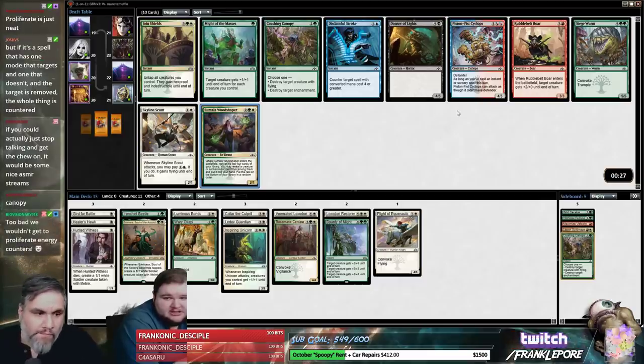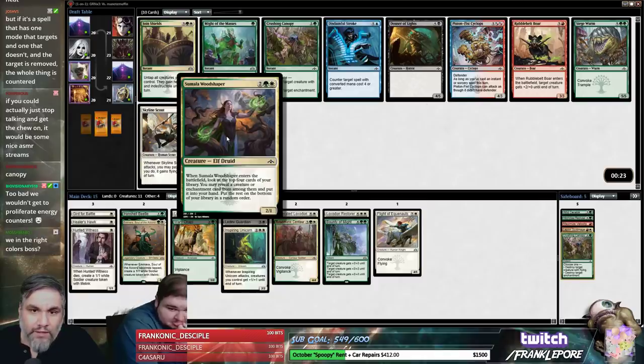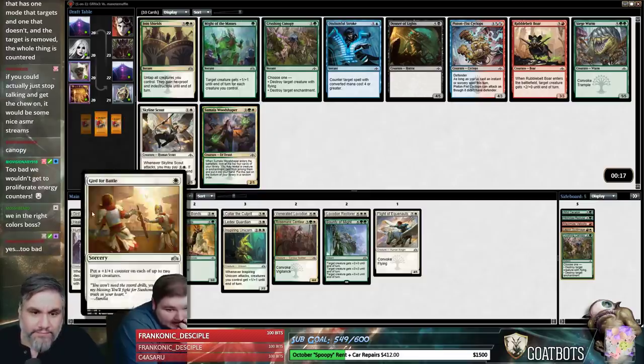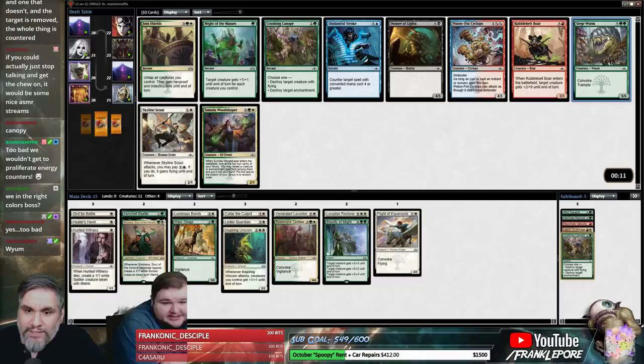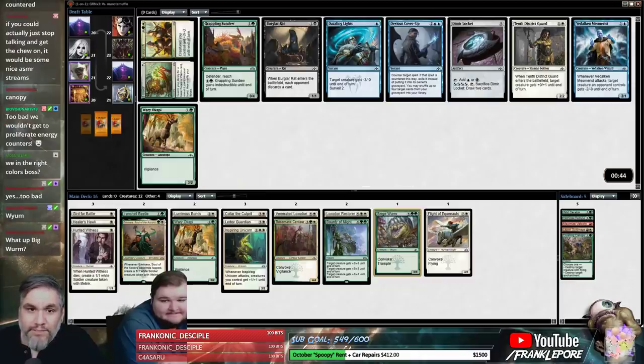It's okay. It just could be Big Stupid Worm, though, right? It could just be a 2-drop, too. We don't have a lot of 2-drops right now. I also do like Might of the Masses, and I would not mind having one, but Big Stupid Worm is probably pretty good. It's got Trample as well. I'm going to take the Big Stupid Worm.